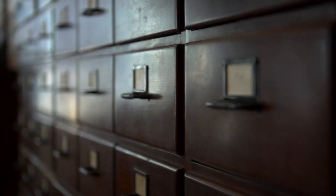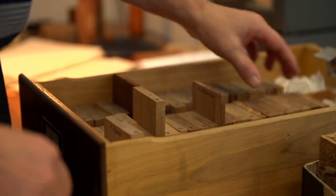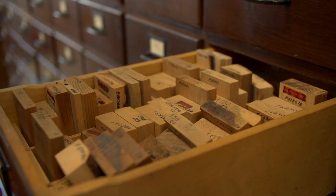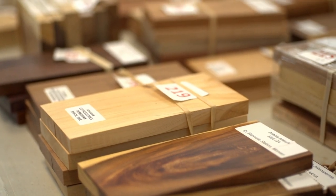Drawer after drawer, stuffed with palm-sized wood samples, and some important paperwork that gave Ray, a diehard Sherlock Holmes fan, his first clue. Documents trace the collection back to 48 original samples donated in 1909. More than 100 years later, Ray found more than 5,000 specimens in that closet, the sum of some 30 different collections.